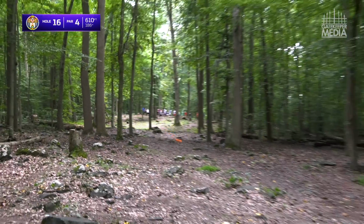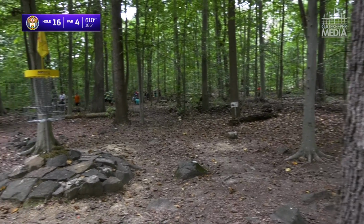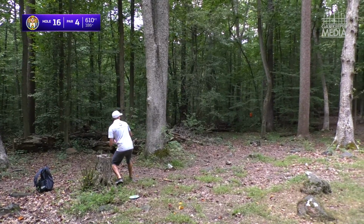Dave coming in hot. Get down. Yeah, he skipped past that tree. Out of your field of view. Yeah, I was like, I can't find it. But yeah, he's about circle's edge.